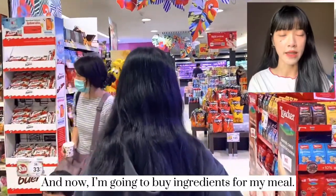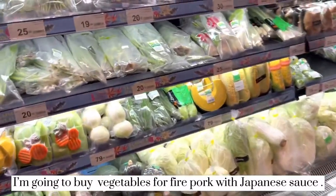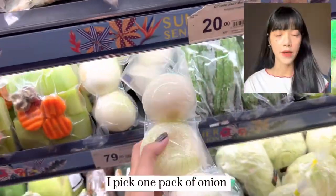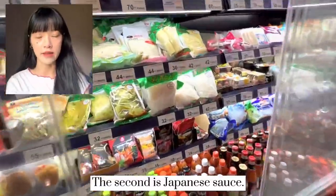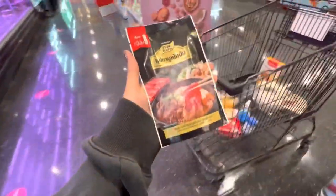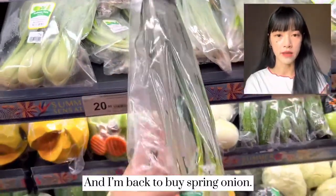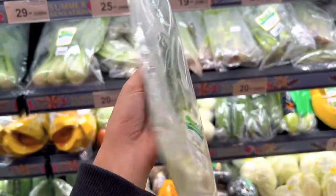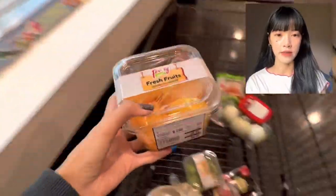Now I'm going to buy ingredients for my meal. I picked one pack of onion. The second is Japanese sauce. Spring onion. Next, buying some food for our dessert.